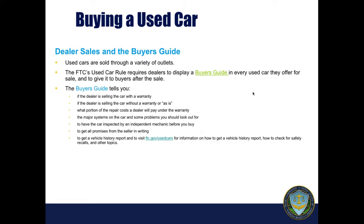It tells you to get all promises in writing, because that's what's going to count if you ever have to go to court or dispute something. To ask to have the car inspected by an independent mechanic before you buy. And once again, to get a vehicle history report, and you can do that by going to any of the websites I mentioned before, or we have them all listed on ftc.gov/usedcars.